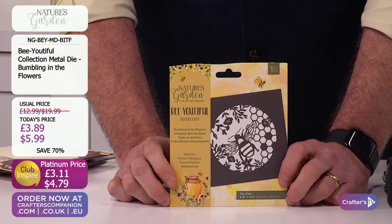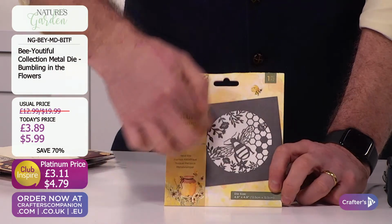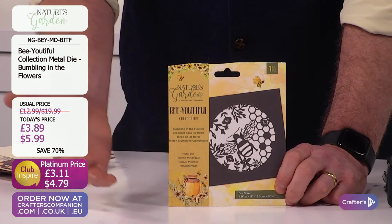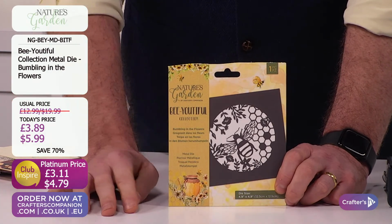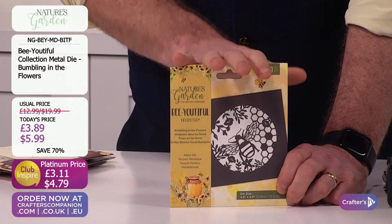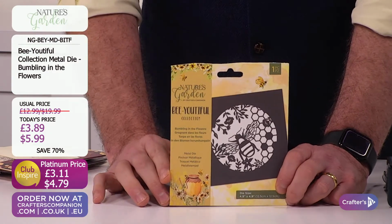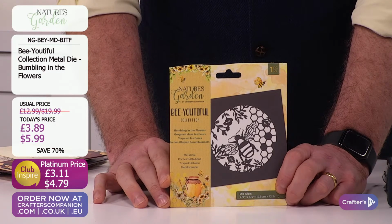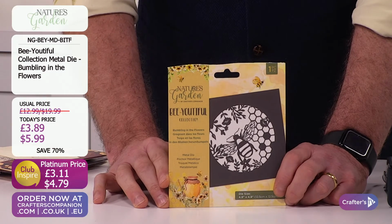It's beautiful. This one is a 5x5 die. It's like again like a creator card die, really giving you that beautiful circle effect in the centre with the honeycomb, with the butterfly. Perfect for shakers, perfect for your paper piecing and colouring. I'm sure Sarah was saying when we had this on a little while back, this is one of her favourite dies that we've done. And for that price today, you cannot go wrong.